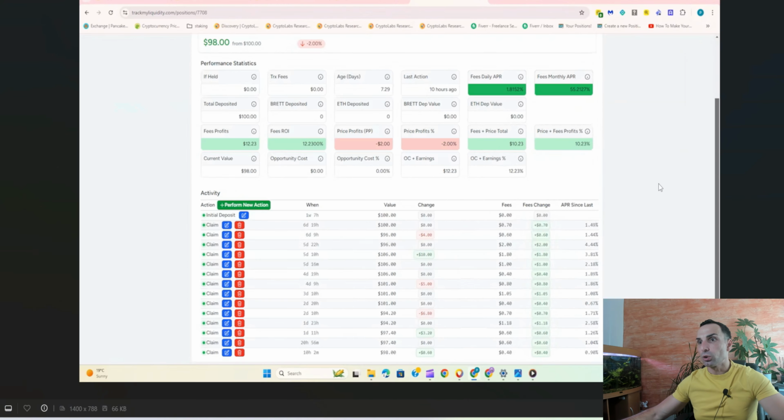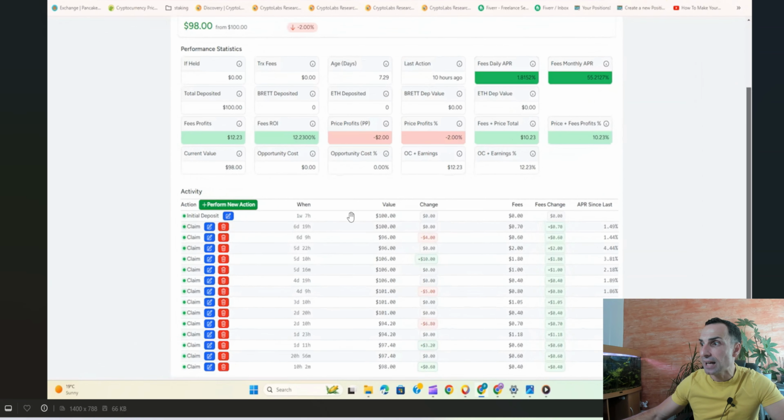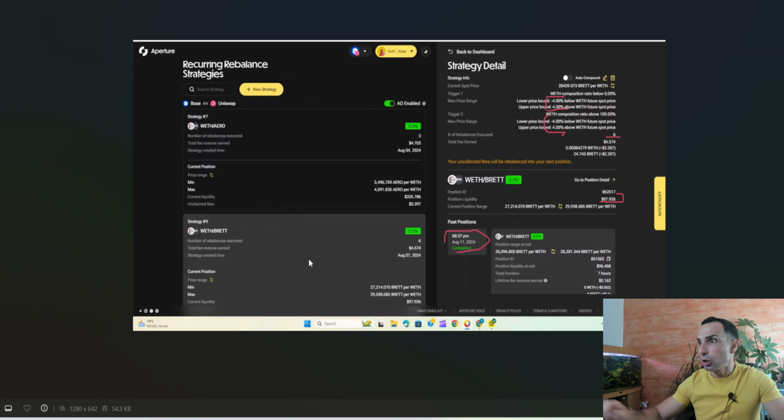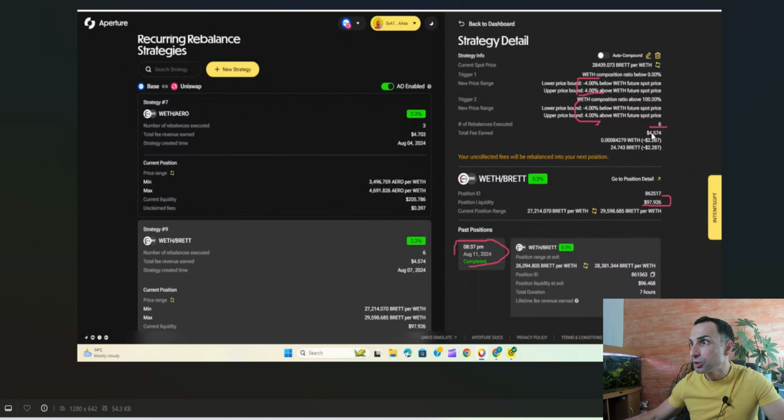Yes, okay, perfect. So in 1 week, I was able to claim 16 times. Some days I claim twice, sometimes 3 times, morning and night, and it's auto rebalance. It automatically rebalanced, and right here you will see 6 times in 1 week. So this is how I did.